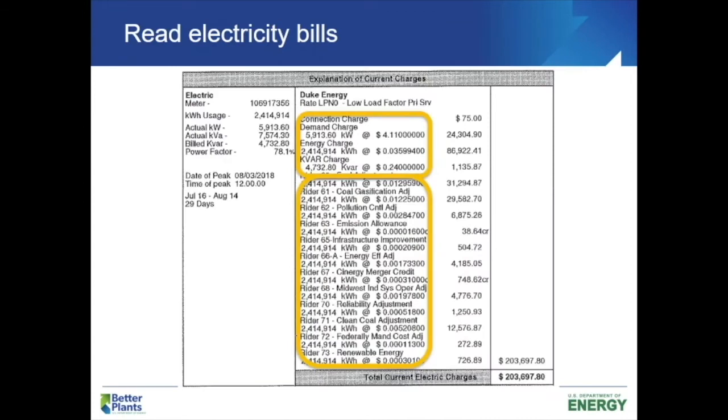I have another tab here that's showing the second page with more of the details, and all of a sudden it gets quite a bit uglier. But now, if you get the second page, you start to see the actual details, okay? So here's our rate structure again at the top. It's for a low load factor primary service. Our connection fee, so this is our meter fee, $75. Oh, look, we're actually looking at the demand charge. So they're using the same terminology now that we are. And in this case, it's $4.11 per kilowatt, okay?